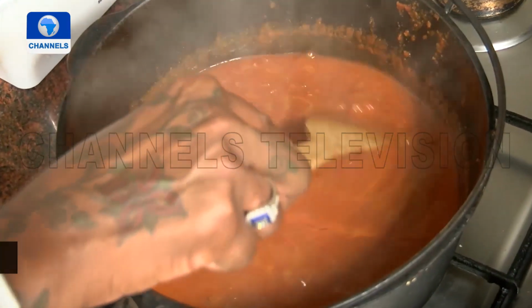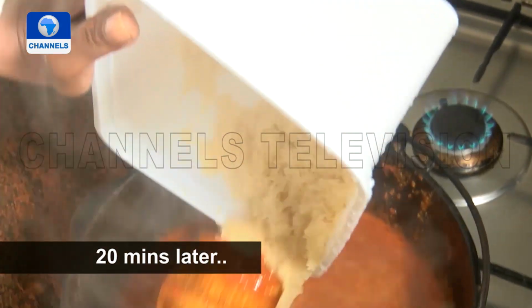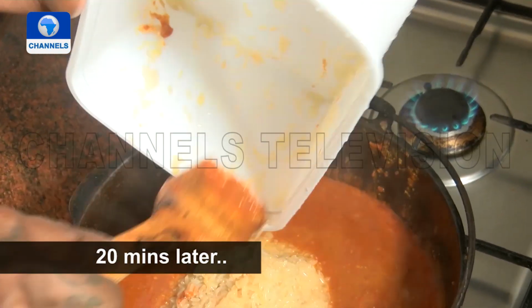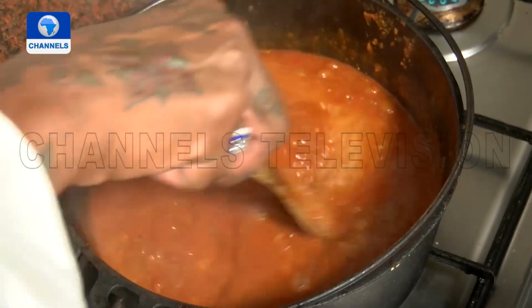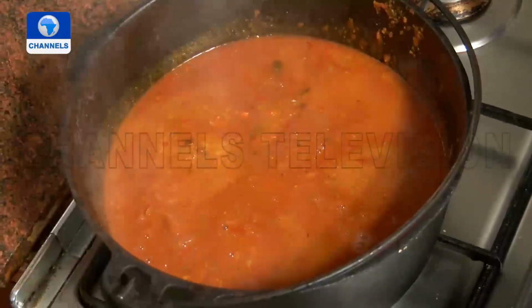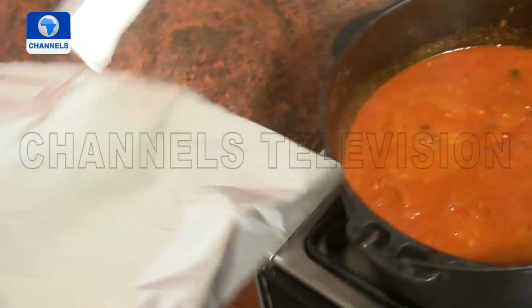At this point, it's time to add in our washed rice. 1 cup a person, this is 6 cups. In it goes. I'm giving it the tiniest bit of a stir for initial incorporation, and then I'm going to form a cartouche out of foil.